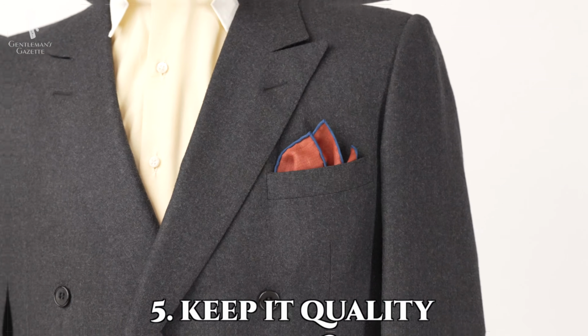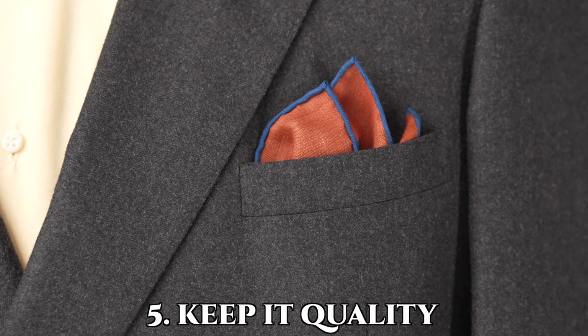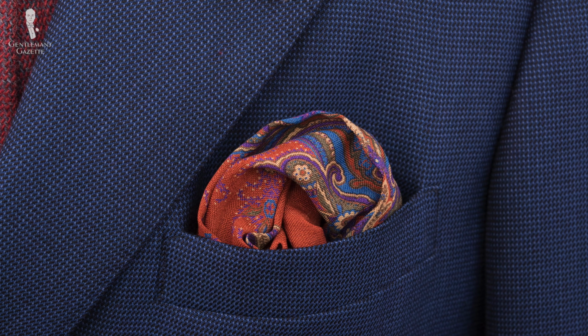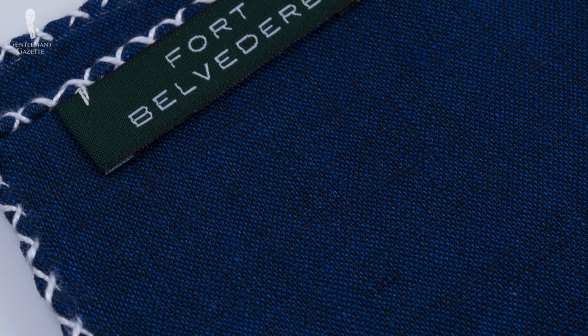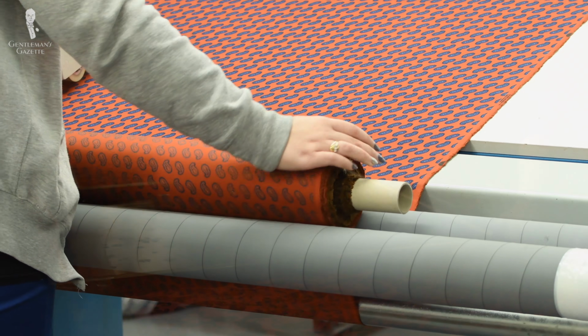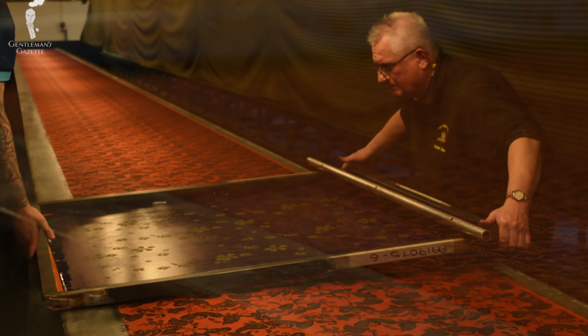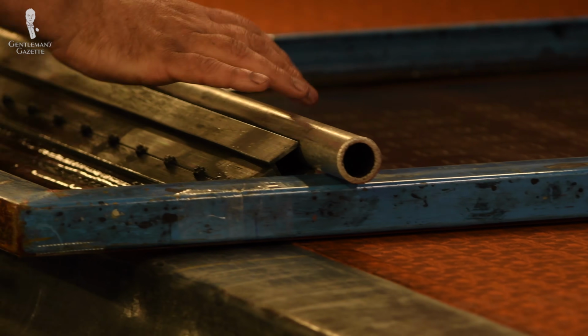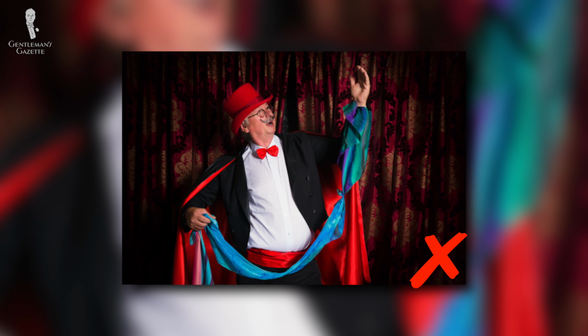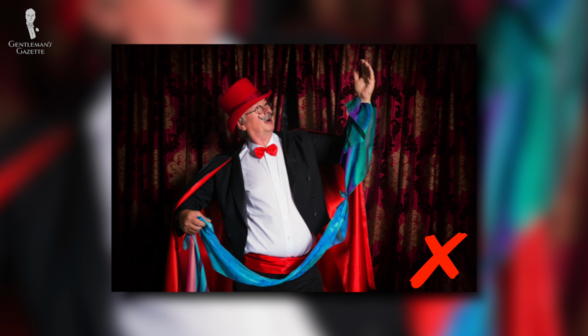And finally here, pointer number 5, keep it quality. Since most of a pocket square's value and appeal comes from it being a piece of fabric, it pays to invest in quality fabric. Choose examples made in reputable mills with quality dyes, and go for natural fibers, avoiding synthetics, unless of course you want to look like a magician endlessly pulling overly shiny scarves from nowhere. Alright, now that we've got our pointers squared away, let's get into our 9 essentials.